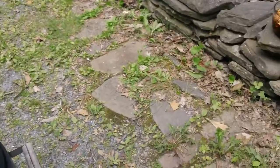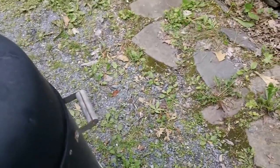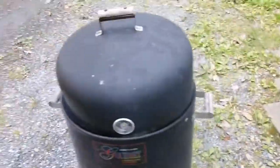I am probably going to, let's just get that back on there. Probably gonna check the temperature of that, maybe now, because it's looking pretty dark already. Getting a lot of good smoke on there. It's looking like it's cooking pretty quick. So we'll see how it does.